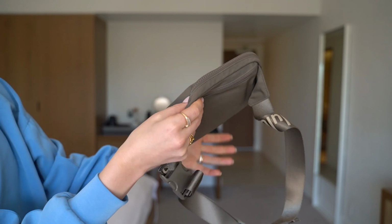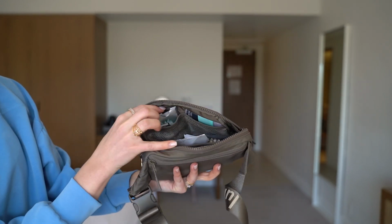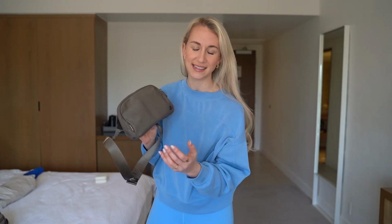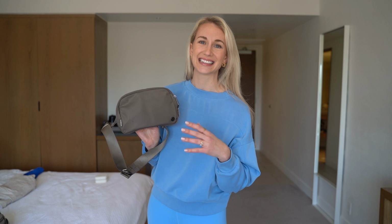I also have the Lululemon 2 liter bag. These aren't always on the site. I'll link what I can find and the 1 liter ones because I do have those too. I feel like I could have used that for this. But what fits in here is my wallet, my vlog camera, my room key, lip gloss, emergency elastics, things like that you're going to need, and any tip money as well.